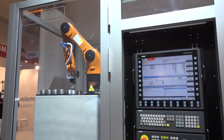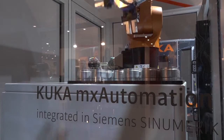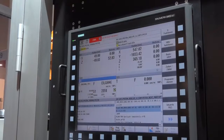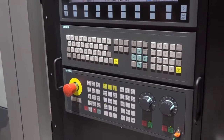Secondly, we talk to a lot of customers to figure out what is their biggest pain point. And the biggest pain point is ease of use. How can I operate the robot with the least training? One thing we did is a cooperation with Siemens. As we see in the cell behind us, the robot is fully integrated into the Siemens machine tool controller. The machine here is controlled by a Siemens Sinumerik 840D controller, and the robot is run in Siemens language, on the Siemens controller, in Siemens look and feel.